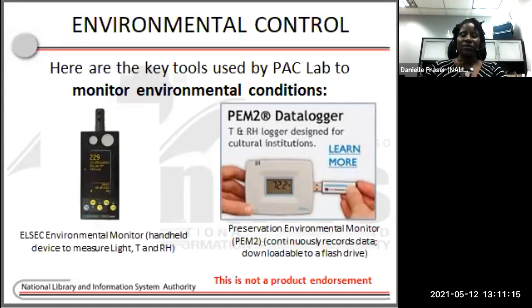Here are some of the key tools we use to help monitor environmental conditions here at the PAC Lab. This is not a product endorsement. We use on the left the LSEC Environmental Monitor. It is a handheld device that is able to measure light, temperature, as well as relative humidity. And on the right, you see a preservation environmental monitor, or a PEM. It's a data logger that records temperature and relative humidity continuously, and the information is downloadable using a flash drive.